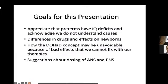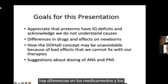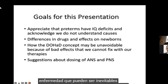The goals of this presentation are to appreciate that preterms have IQ deficits and acknowledge that we do not understand the causes of that. There are differences in the drugs and effects on newborns, of course. And I want to talk a little bit about the developmental origins of health and disease concept, which may be unavoidable because of bad effects that we cannot fix with our current therapies. I have 6 suggestions about dosing antenatal steroids and postnatal steroids.